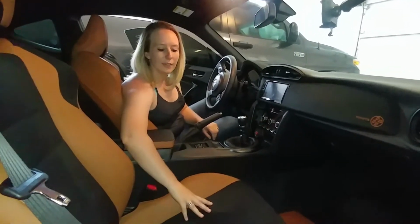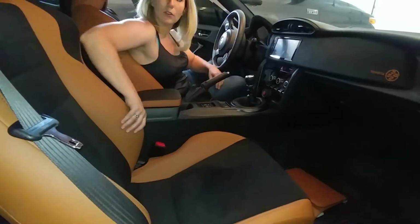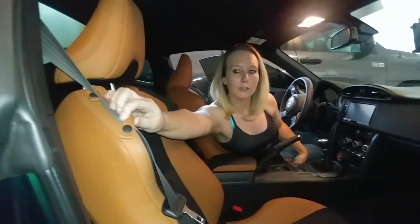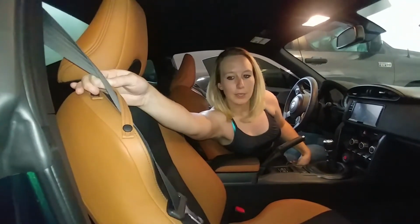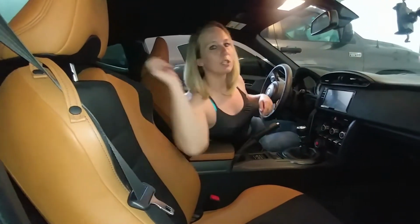The tan seats have the Alcantara in the middle here. They also have these sides where you can feel the comfort all the way through. It also has this little clip on the side here for your seatbelt. We talked about that a little bit in the driving video, just because it keeps it a little lower and you don't have to reach all the way back there to get the seat belt to come forward.